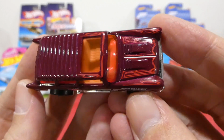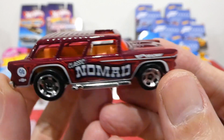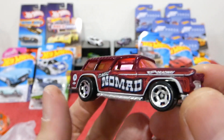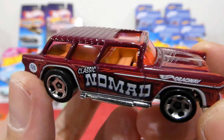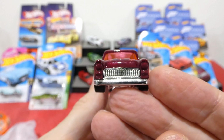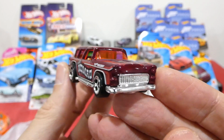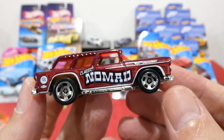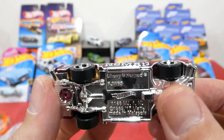That's nice. Orange interior. Oh no, sorry. That's a kind of sand colored interior with an orange window. That's why it looks a little bit weird. Big chrome grille and bumper, no headlights. On the side there we have classic Nomad Hot Wheels dragway chromies.